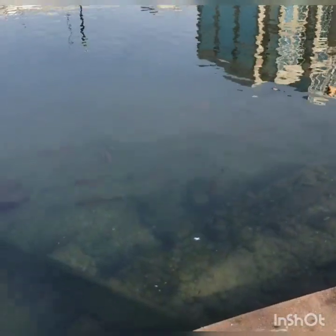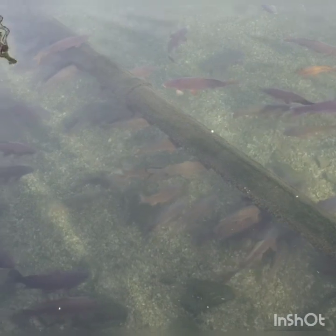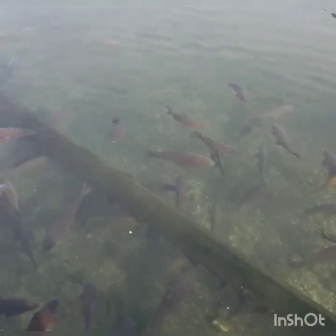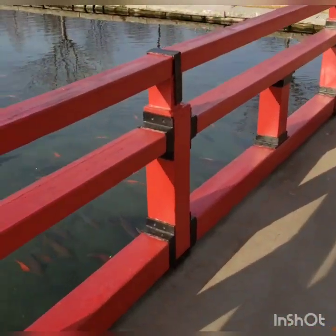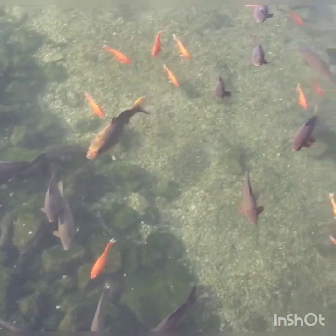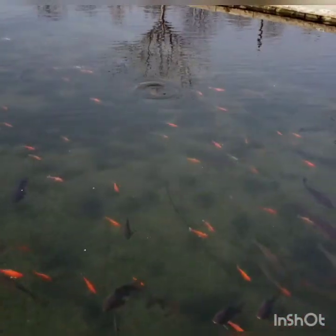Ooh. There are, ooh, look at those. I don't know if you can see those? They are huge. Oh my God. I wonder if you can eat those. Well, there is no fishing here, so no, you cannot. So don't even think about it. But they are some really, really, really big koi in here.